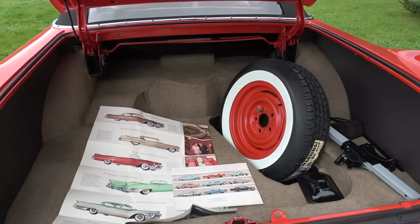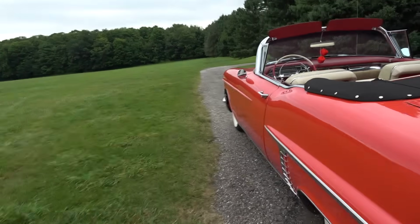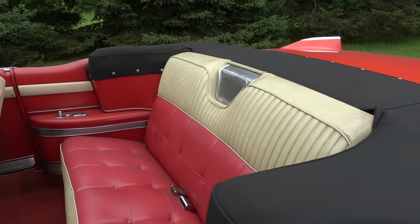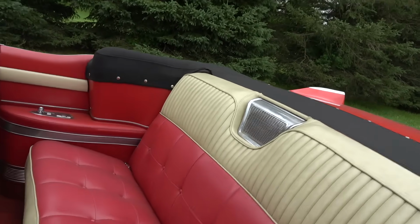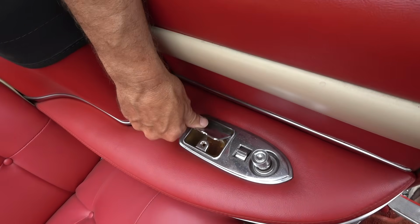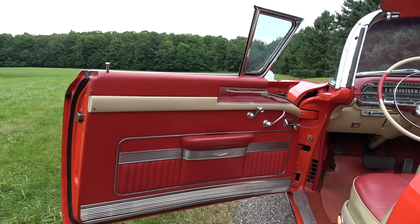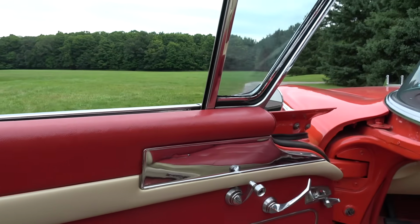And that's our trunk and treats. And we'll show the interior. May I open it? Mm-hmm. You can see the different color inserts in the back. You have this two-tone look here. As you look here, you've got your ashtray, your power window, like so. Your door sill here with your Cadillac emblem there, place for your arm, a little chrome.